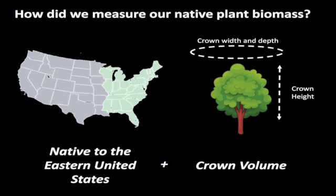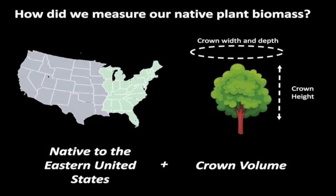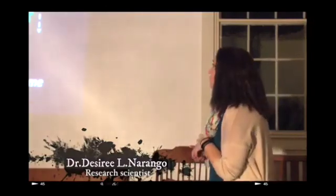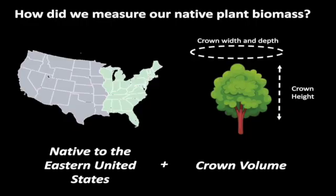I'm also going to talk a lot about native plant biomass, so I want to give you a sense for how we actually calculated that. We did very careful surveys where we measured the crown volume: the height of the crown, and the width and the depth. We can use some equations to calculate the volume of foliage, and then use some very careful forestry calculations to determine the dominance of native plants and the dominance of non-native plants. That's a very crude overview of how we did that, but I can speak to you in more detail later if you're interested.